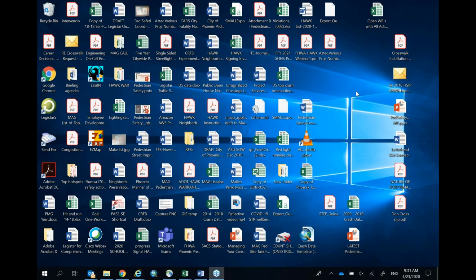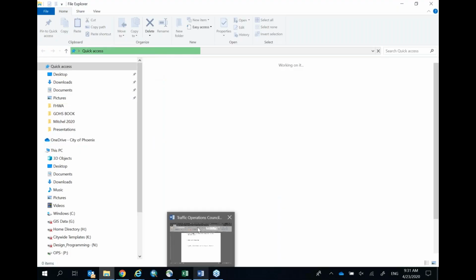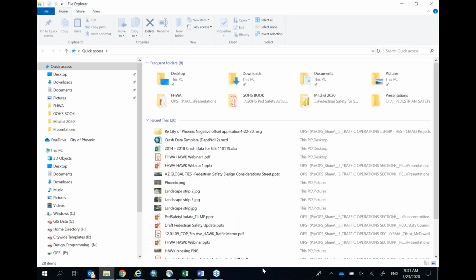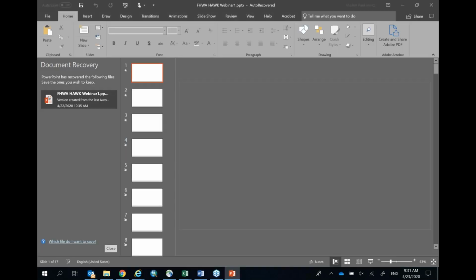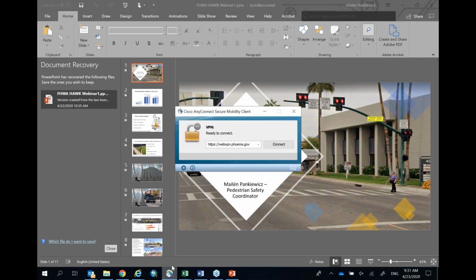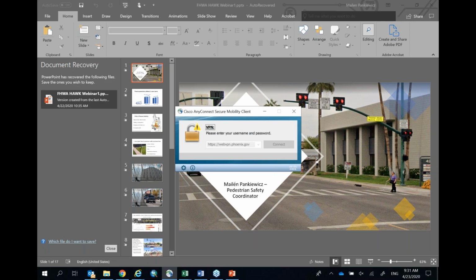Mike and Bill, while Mailén is working on pulling up that presentation, I wanted to ask a question that came up. Mike, specific to the research methods, there were a lot of questions that came in about what a staged pedestrian is. What does that mean? I wonder if you could give just a quick description of how you use staged pedestrians in this and maybe other research. It's a method that some people may be familiar with, but I think it was a new topic for a lot of folks.